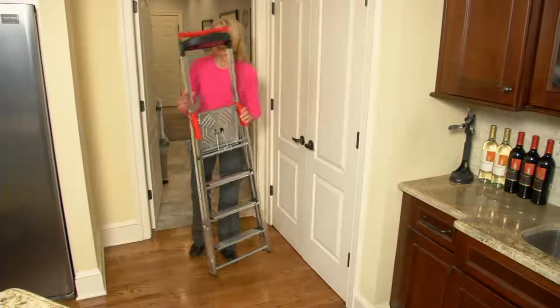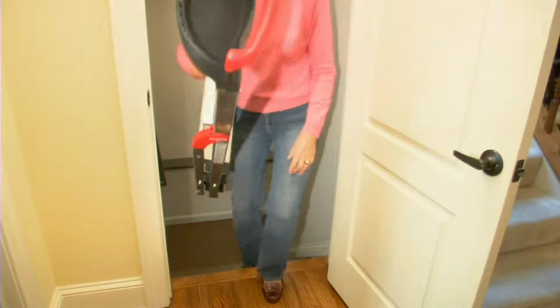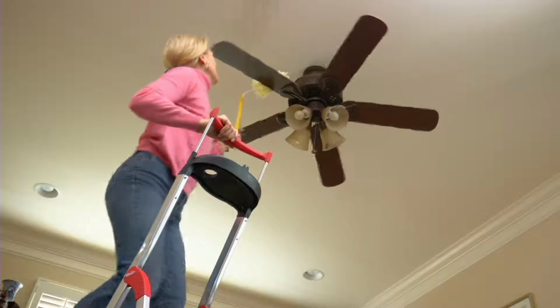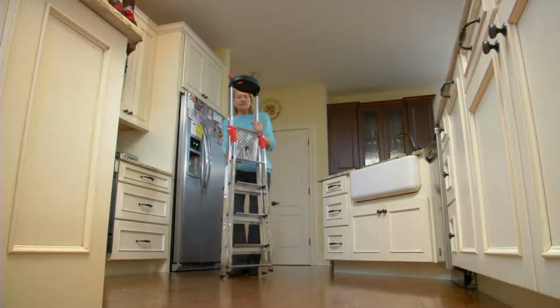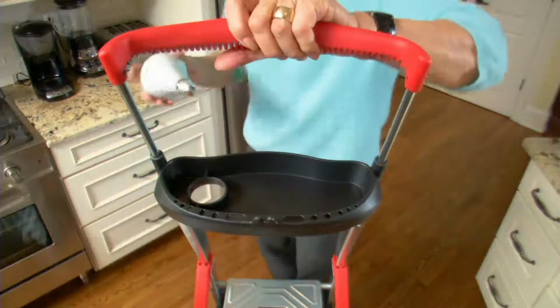The problem is that the ladders that we have out in the garage can be a little wobbly, can be heavy in weight, difficult to be able to transport. So what happens? We tend to just kind of make do. That's when you grab a chair out of the kitchen or the smaller step stool.